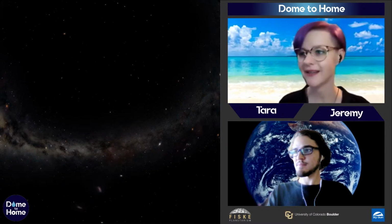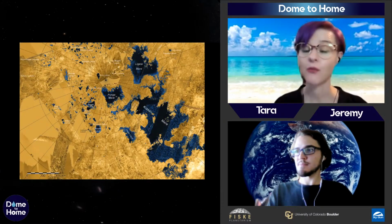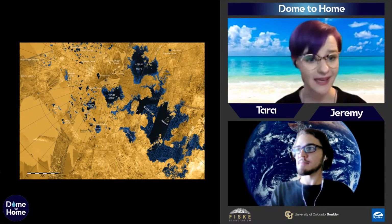Now, if we go even farther out into the very farther parts of the solar system, we see things that are liquid, but not necessarily water sometimes. Like there's one, you may have heard of a Saturn moon called Titan. It's a really big moon, goes around Saturn. It has lots of liquid on its surface, but it's not liquid water. There's lots of water ice on the surface, but all of the liquid's actually made of methane.